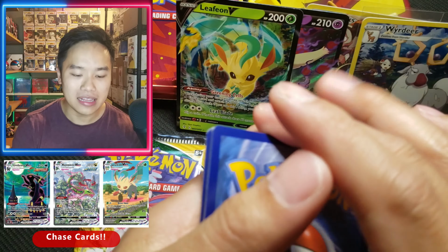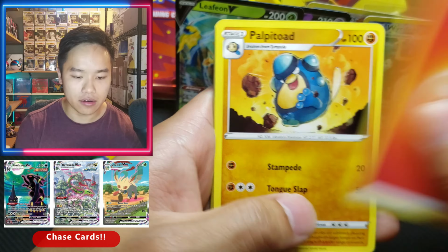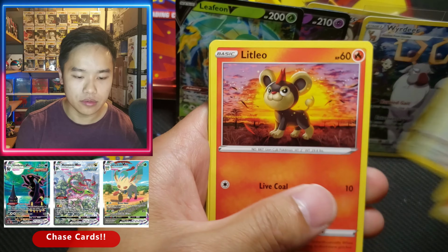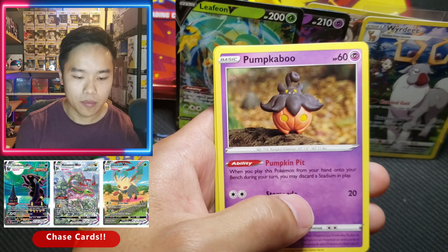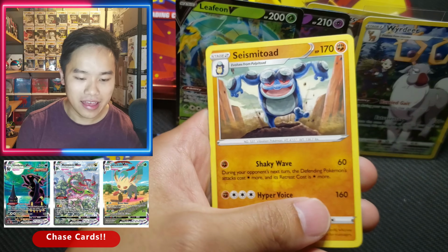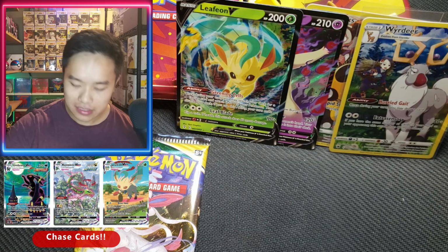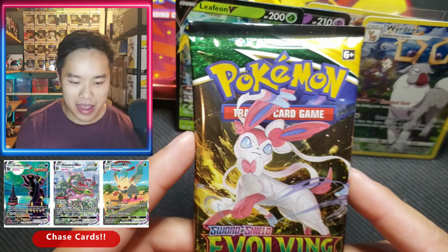Hoping, come on, please give me a V, Alt Art. Fire, Palpitoad, Shopping Center, Hoothoot, Swablu, Litleo, Chinchou, Dino, Pumpkaboo, Elemental Badge, and our last card is a Seismitoad. All right, we had to have one dud in there. And obviously it's Evolving Skies. Really hard to pull from Evolving Skies.